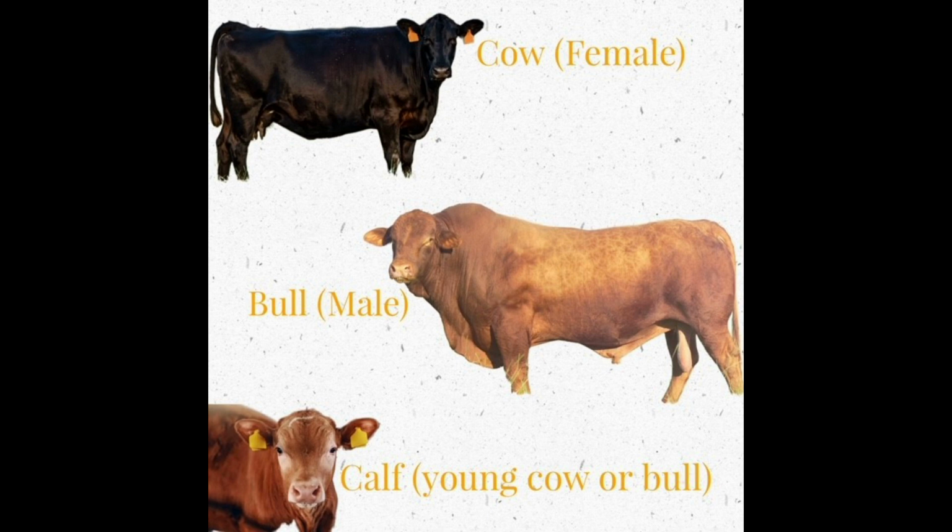And finally, we're going to talk about the calf. The calf is the young cow or bull offspring from the female and male. Calves that are heifers or females are normally bred back into the herd to continue to reproduce, while the bulls are sometimes kept a bull, but other times they're castrated and known as steers. Steers cannot reproduce, but they're our main source of beef within the industry, as they have the best weight gain and they're the easiest to handle.